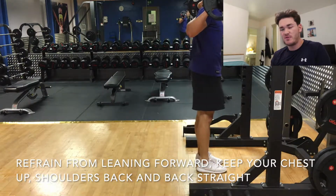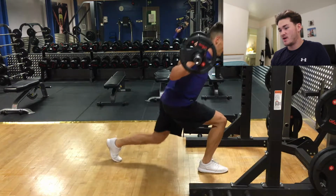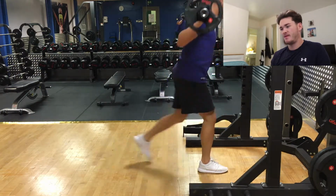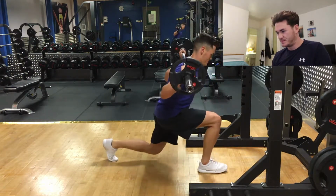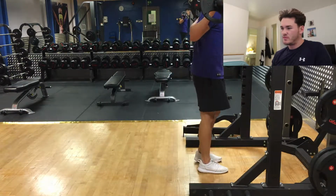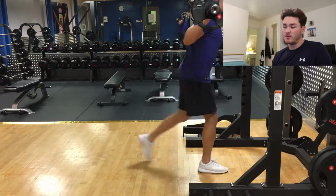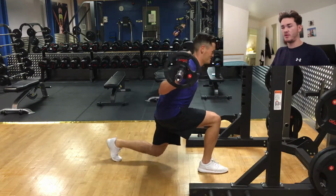Do one leg at a time, do one set one leg, alternate reps, whatever you want, completely up to you on this. And sped it up to save time. If the barbell isn't available at the time, you can use dumbbells. You can either keep them at your shoulders like this or keep them down by your side.